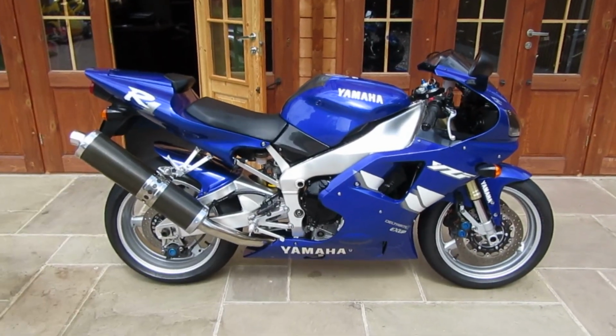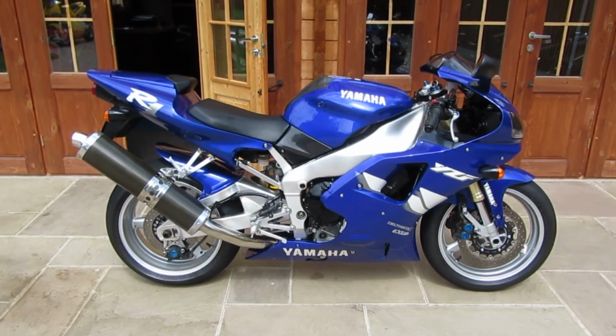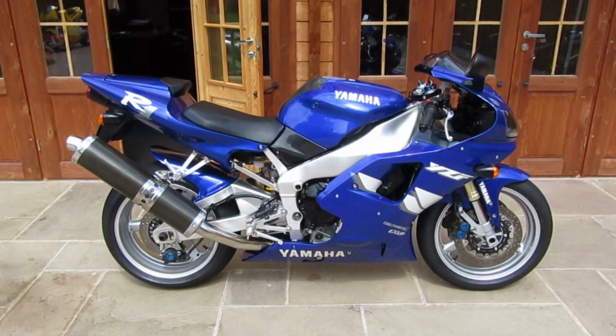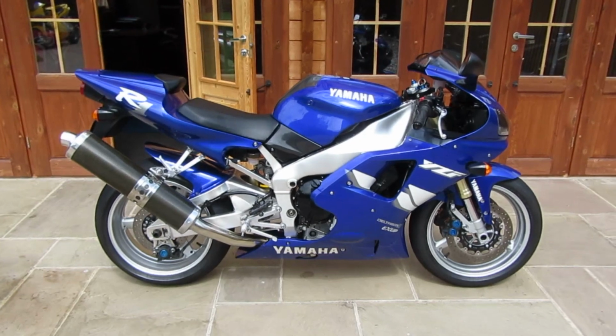Hi everyone, here we are on the right hand side of the bike, and we're going to take you around the right side, front and rear, and do some close-ups so you can see just how beautiful this 20-year-old Yamaha R1 is.